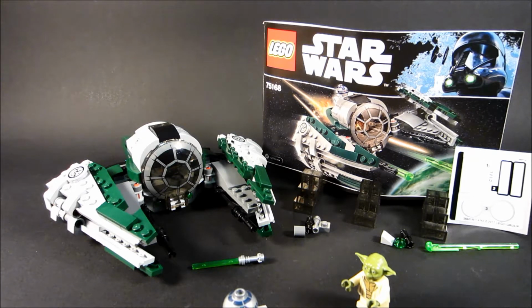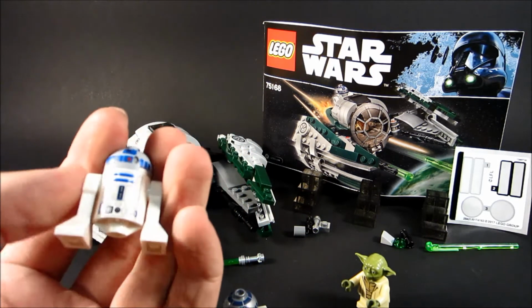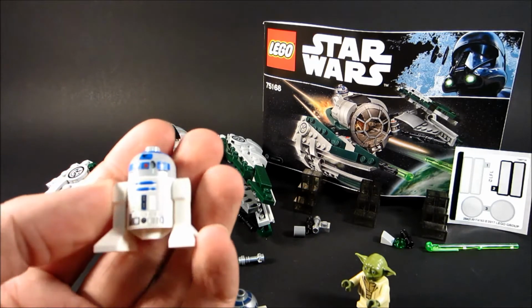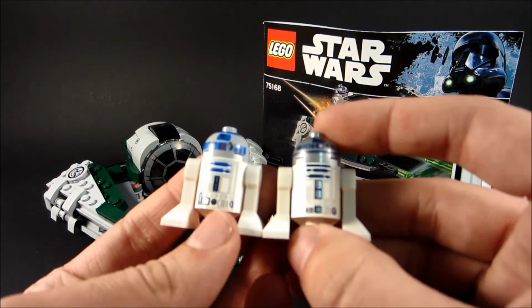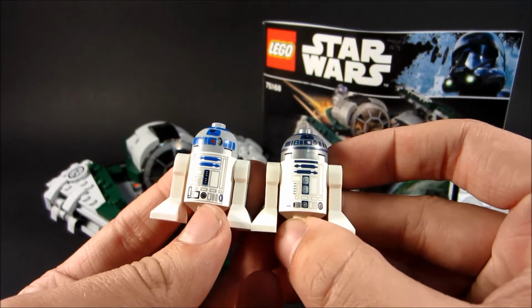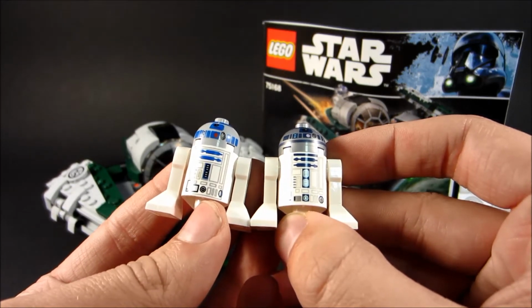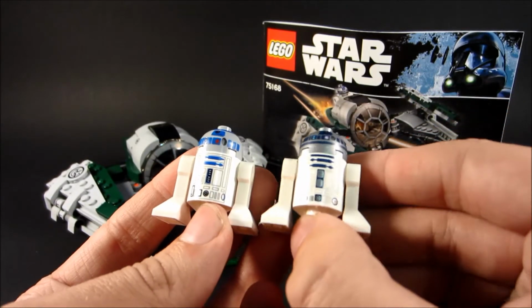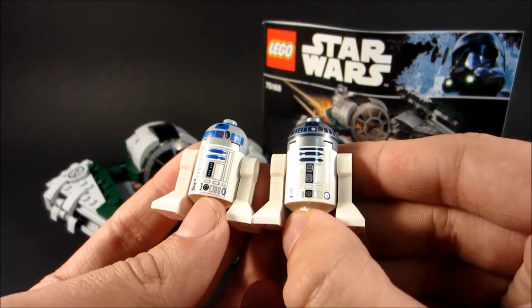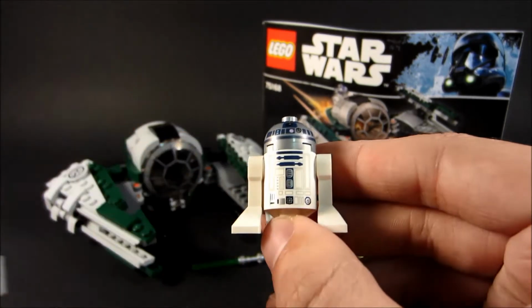So here is technically the latest version that I have. This is from 2012, and it came with Anakin's Jedi Interceptor. You compare that to this version of R2-D2, and it looks very similar, but there are notable differences, mainly in the fact that this print looks way out of date now. So, yeah, there's a lot of detail packed in there.